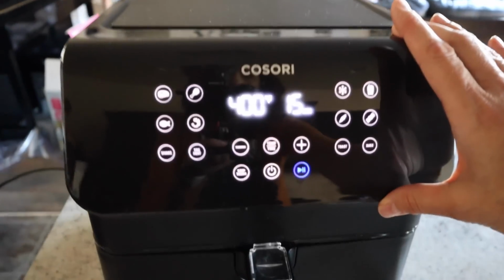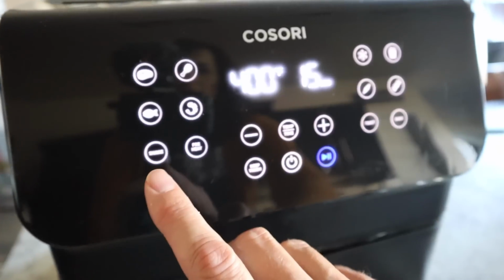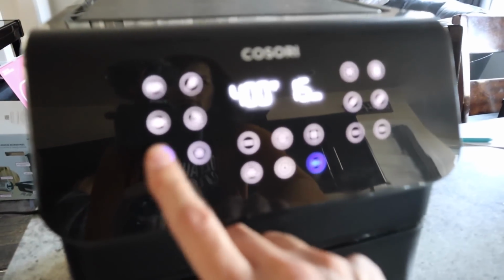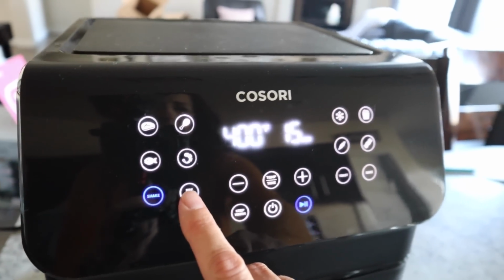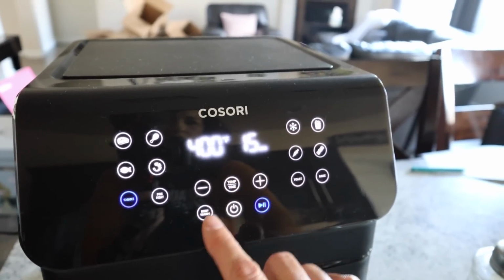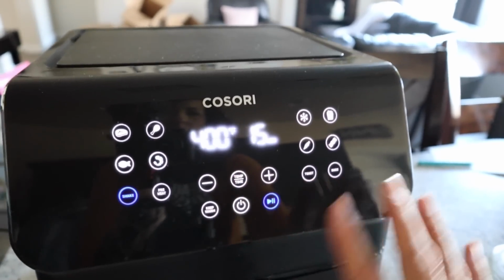In this newer model of the Kasori though, you can totally customize your presets. But what I mostly love is the shake button, which I forgot to turn on. I love that I can optionally preheat quickly if I want to. And I can change things anytime I want. I can change as it's cooking. So that's how it goes.